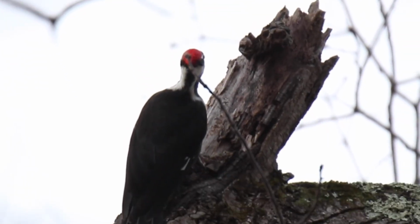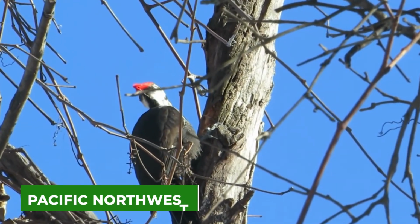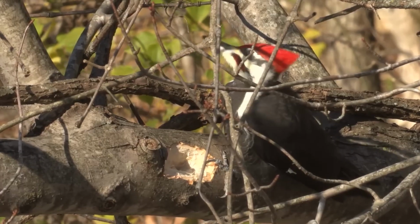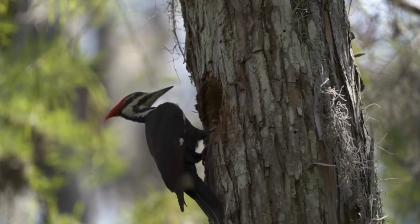They're not terribly common at bird feeders and mainly stick to mature forests across the eastern U.S. and parts of the Pacific Northwest. I will see one in the yard from time to time, and when they show up, I run to get the camera. Pileated calls are very loud and sound almost like a wild laughter. They leave large, rectangular holes in trees when they dig for carpenter ants.